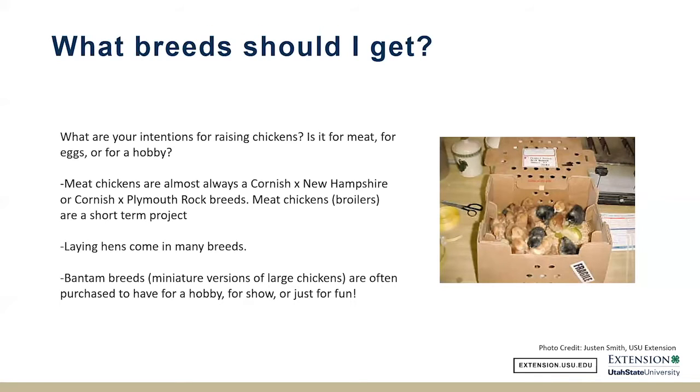In regards to meat chickens, you're almost always going to find what they call a Cornish cross. If you go to a local farm store, or look into your poultry ordering magazines, they might even just call them Cornish cross. They might not even tell you what that cross is. But most always it's going to be a Cornish and a New Hampshire, or a Cornish and a Plymouth Rock type of a cross. Again, these are meat chickens, and they're a short-term project.